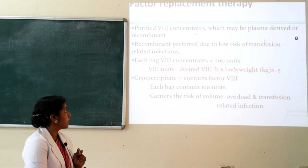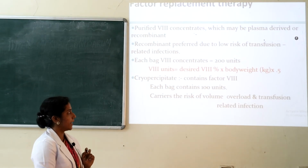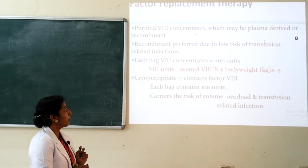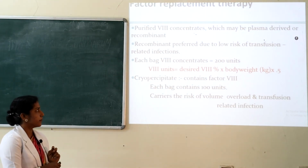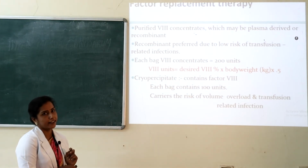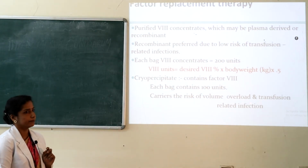That formula is this: clotting factor 8 units equals desired factor 8 percent into body weight in kilogram into 0.5. This is the formula that we can use to determine the amount of clotting factor 8. And then we can use cryoprecipitate. Cryoprecipitate contains clotting factor 8, but it is deficient in clotting factor 9 and 11. Each bag contains 100 units, and they carry the risk of volume overload and transfusion related infection.